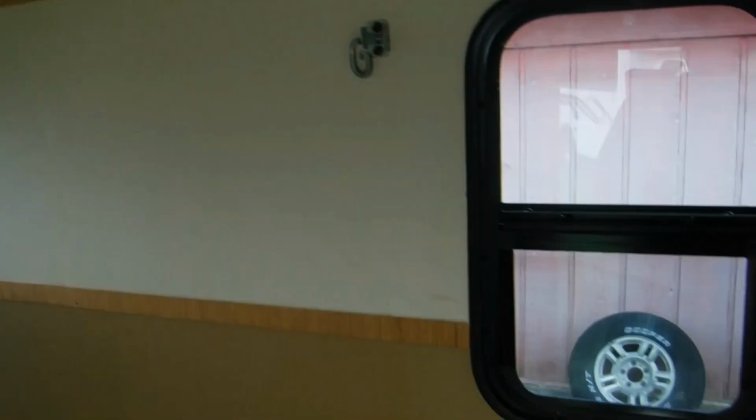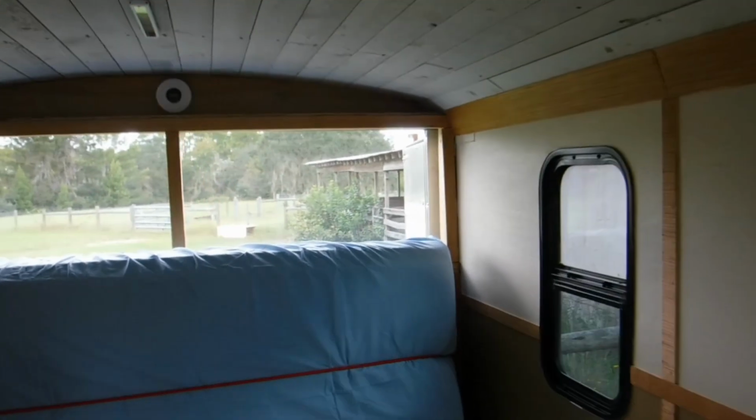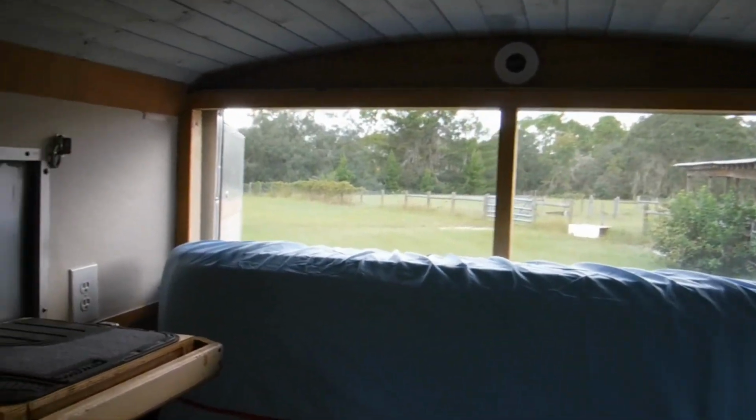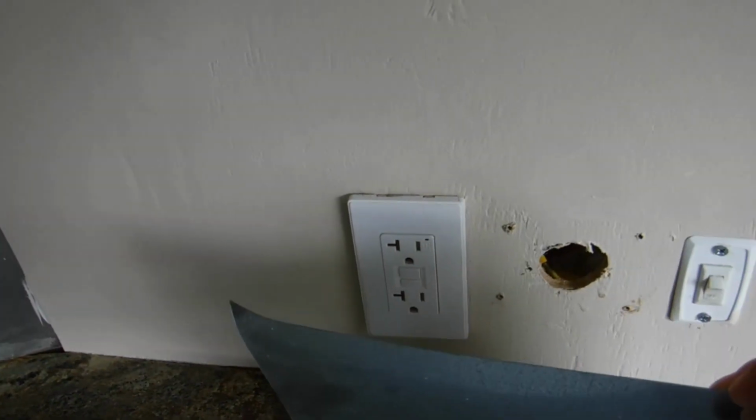Of course, while I had the walls off, I ran all my wiring too. So in addition to the insulation, I did wiring. I try to keep it simple. I just ran wires. There's an outlet there, and there is an outlet up here. I have it shielded right now. There's an outlet right there.